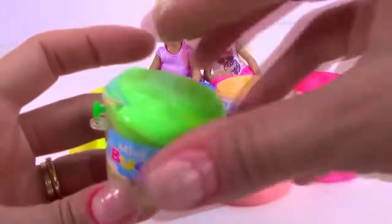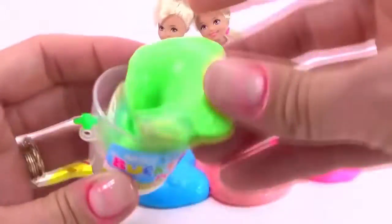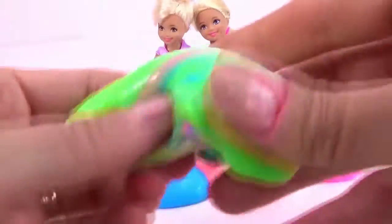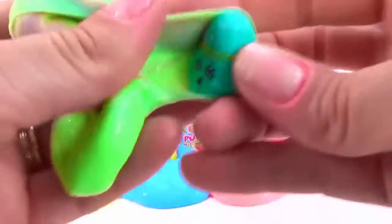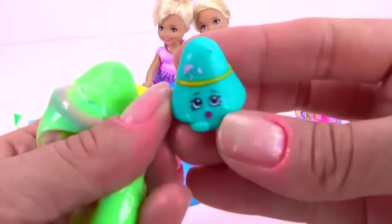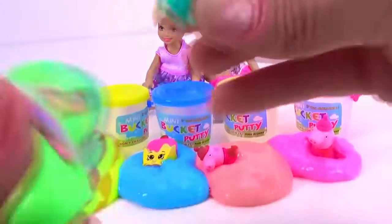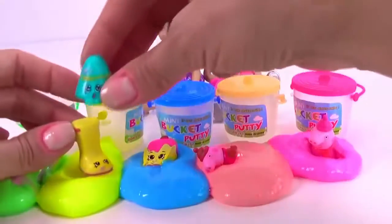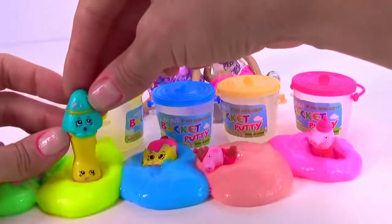And in the green bucket, let's mix it. Here you are. Oh, but of course, it's a rain hat by Shopkins to go with our rainy boot. Hello, fancy schmancy. We are a couple.